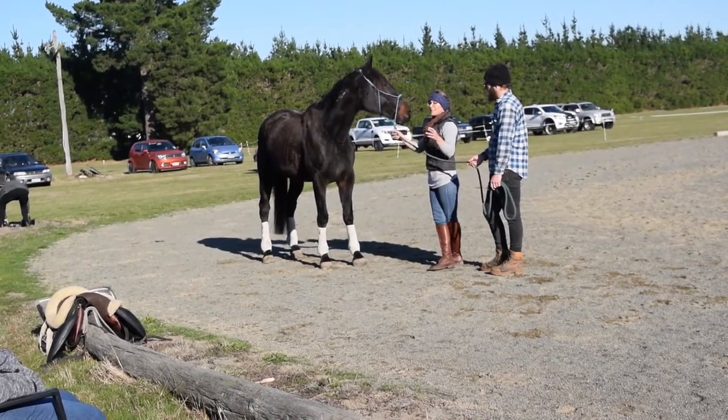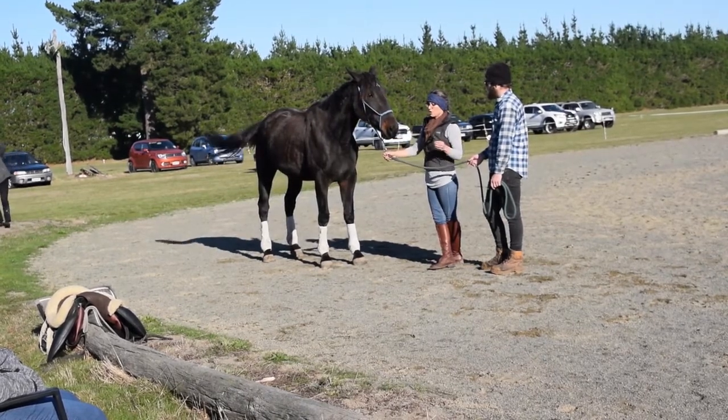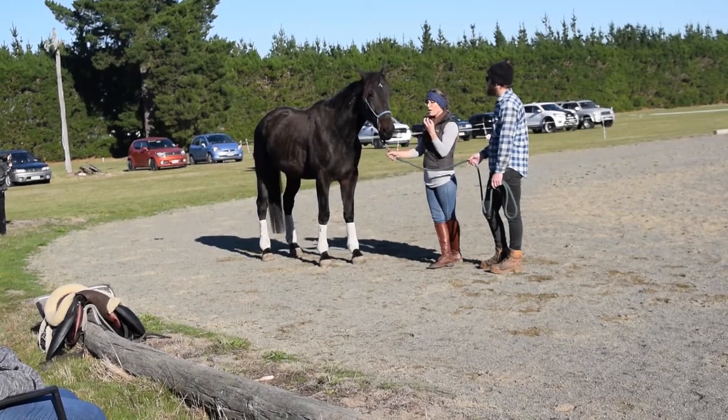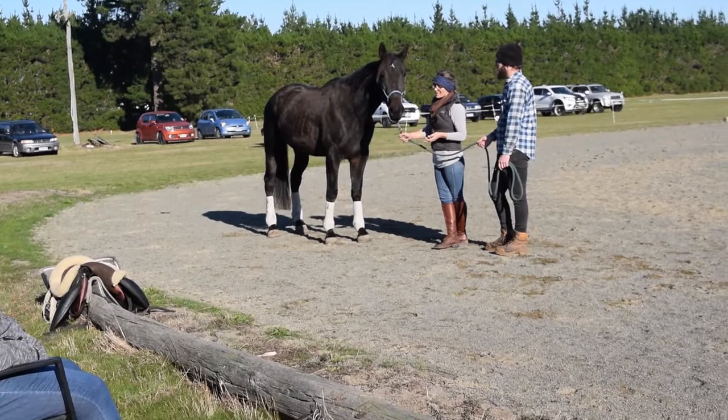Cool, you probably don't need a serious dental done. But if you're asking the horse to do small 20 meter circles and they have to flex through the jaw, teeth are really, really important, okay? There's different quality of dentists.